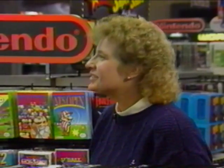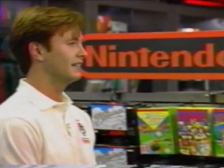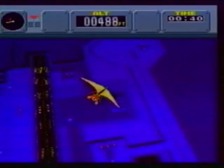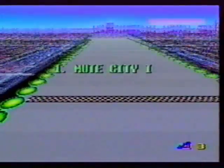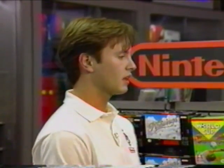So, Tim, why is the Super NES better? What's the difference? This system is amazing. It's got so many features that make it unique to the 16-bit systems out on the market right now. For instance, it can scale and rotate its images, and it just adds more depth to the gameplay. Its ability to zoom and pan, it's just incredible the way that the system can do all these things and makes it so much more lifelike.